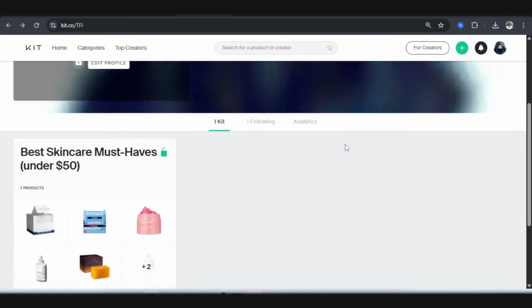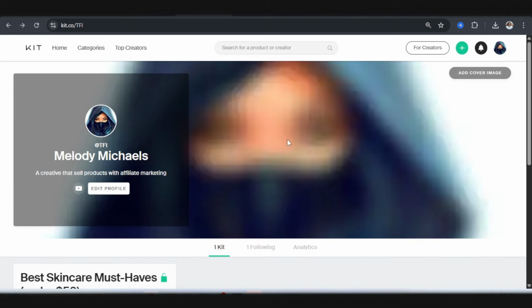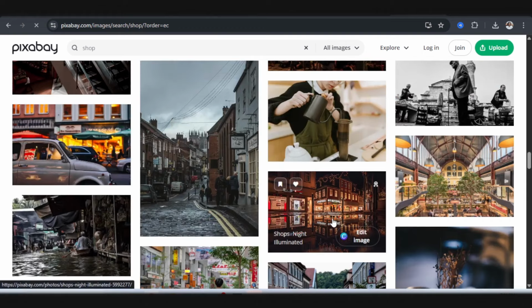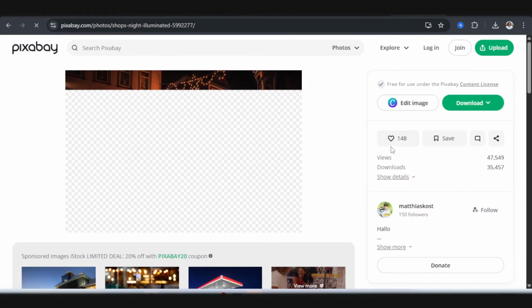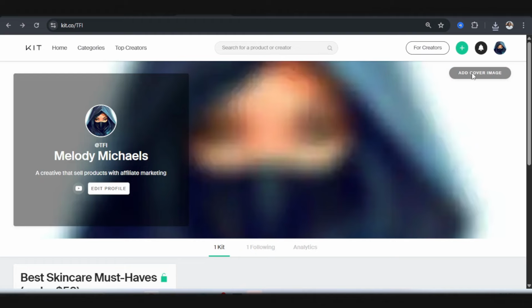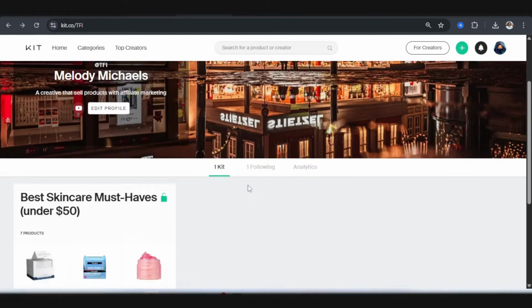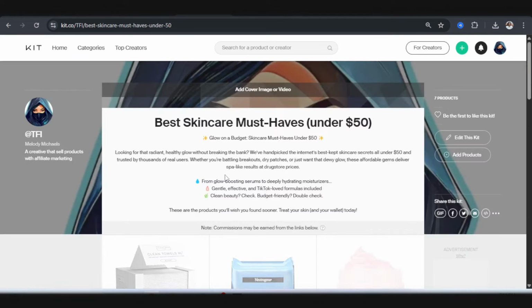I want to change the cover page for our store here. I can easily head over to Pixabay and look for any picture. I'm going to use this one here and download it. I can then go back to our kit store, add our cover image, and upload what we have downloaded. This is looking good, so I'm going to apply it. And now we can open the kit that we've created. You can see our kit here.